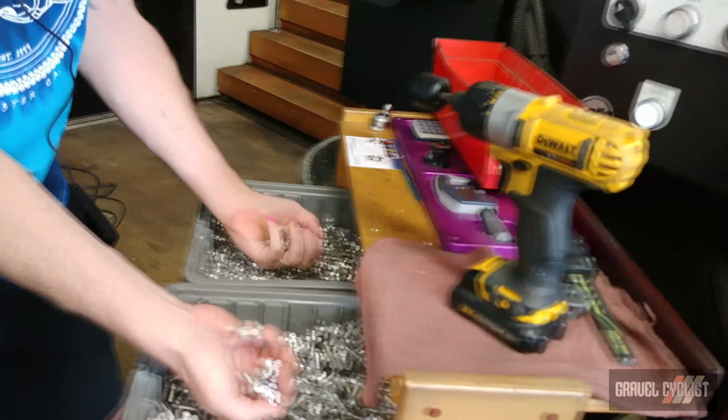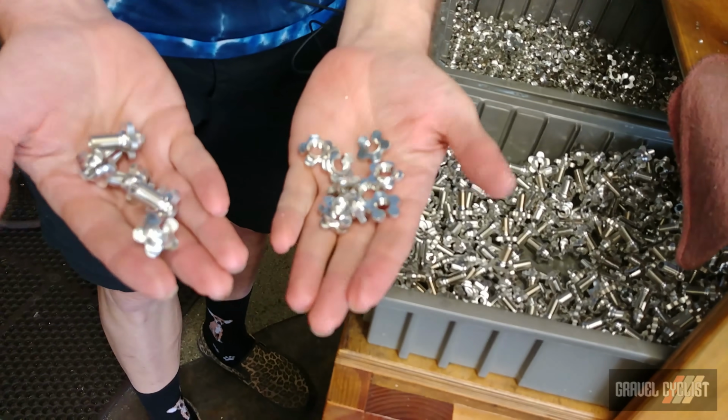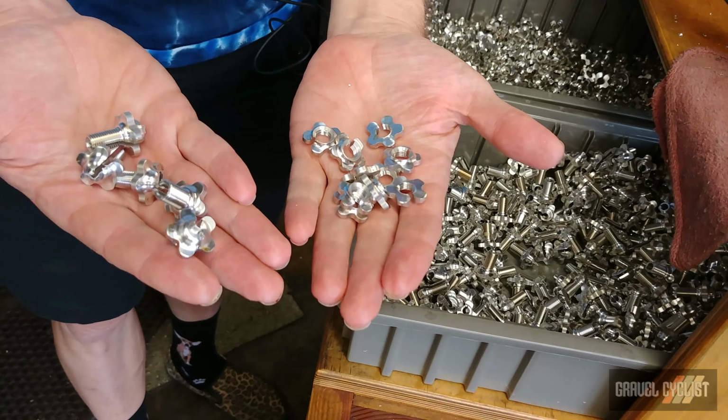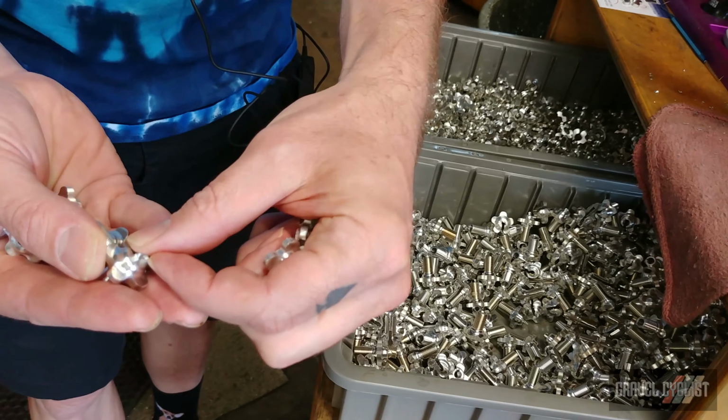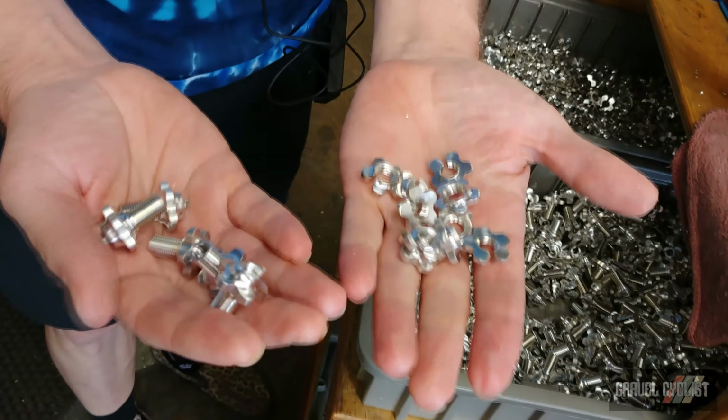Here's those barrel adjusters that you saw the aluminum for outside. You can probably recognize that shape. So these are coming out of the machine, and then they're going to be deburred and tumbled and assembled into some brake levers.